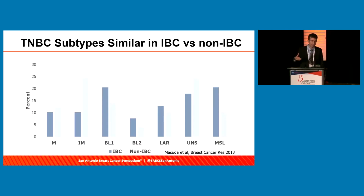We can see similar findings even when looking at one subtype of inflammatory breast cancer, triple negative inflammatory breast cancer. This study looked at the rates of categorization in the six molecular subtypes of triple negative breast cancer defined by Brian Lehmann and colleagues. Looking at 90 cases of inflammatory and non-inflammatory breast cancer, they found that all six subtypes were more or less equally represented between inflammatory and non-inflammatory cases. There might have been a slightly higher rate of mesenchymal stem cell-like behavior and a lower rate of immunomodulatory behavior in inflammatory cases. But essentially, there's not just a unique pathway to development of triple-negative inflammatory breast cancer. All of these subtypes were represented.